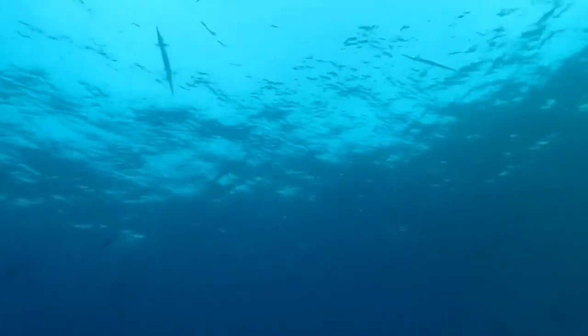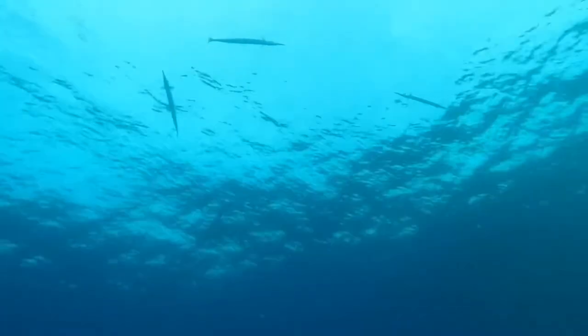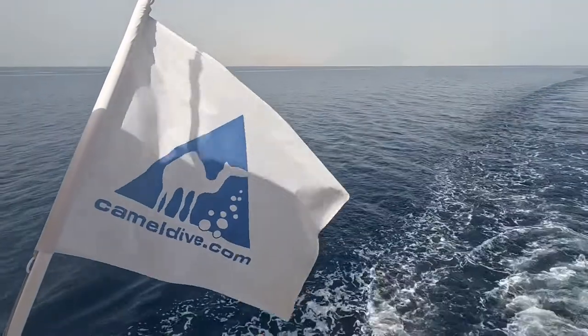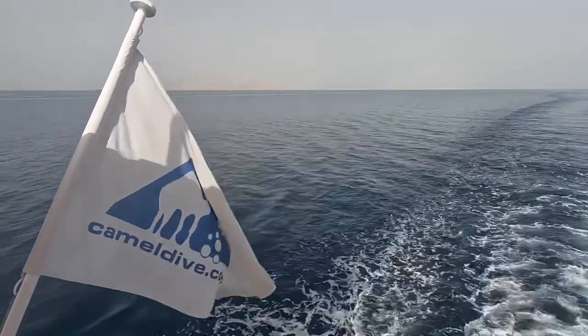A few more of those really long barracuda lurking at the surface. I really loved watching the giant trevally swim by. They swim with pretty much zero effort as well as zero expression on their face. And that was it, the final dive on Shark and Yolanda was done.